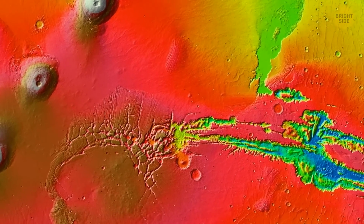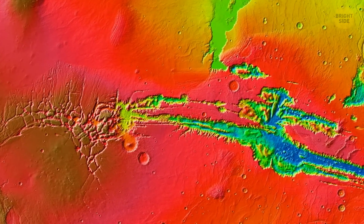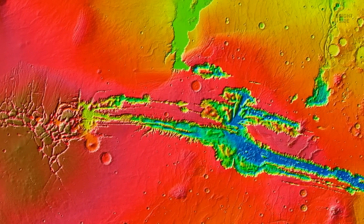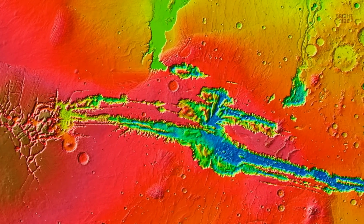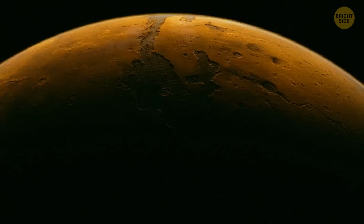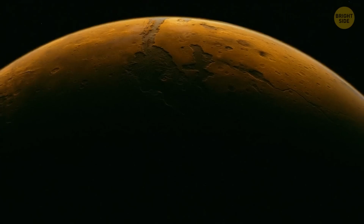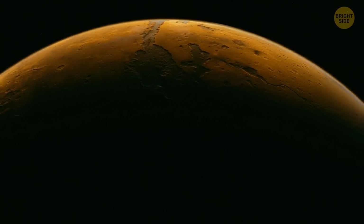This powerful force caused cracks in the Martian crust as well as activated enormous amounts of water lying under the surface. This water then emerged and carved the rock away. The force activated glaciers too, and they possibly created new pathways in this gigantic canyon system.